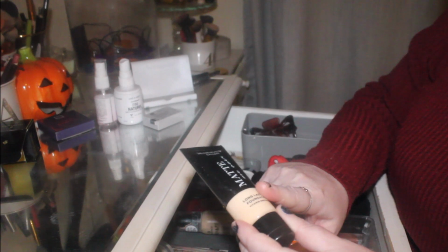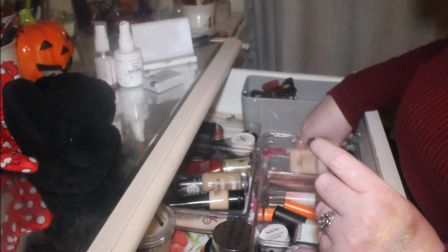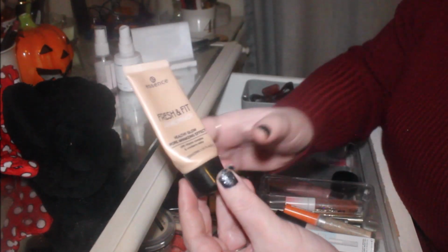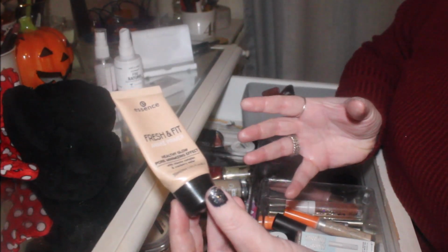And I thought they would make a great combination. And then we've got a few primers in here and one illuminating product. So primers, I definitely want to finish this one off. This is the Essence Fresh and Fit Awake Primer. We're so close, it's down here. I'm probably going to have to cut the tube to get every last drop out.